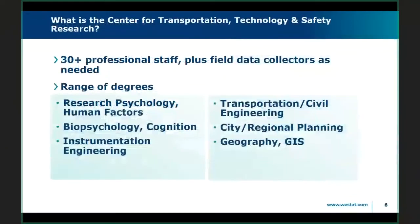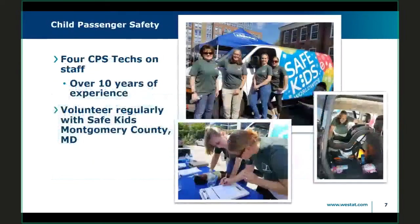At Westat Center for Transportation Technology and Safety Research, we have another important department within the company that has a long history of providing research support to agencies of the Department of Transportation, as well as state, local governments, and private industry. Our staff is composed of over 30 professionals and includes engineers, human factors professionals, survey research specialists, GIS specialists, programmers, and psychologists. Within the center, there are 4 of us that are certified technicians.